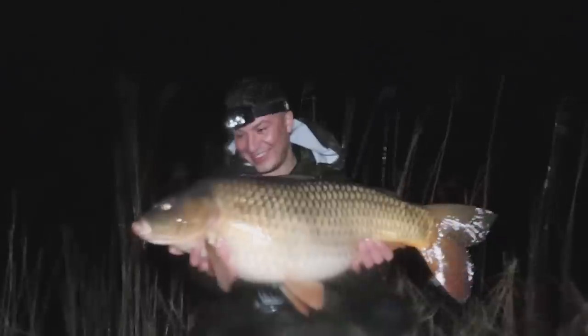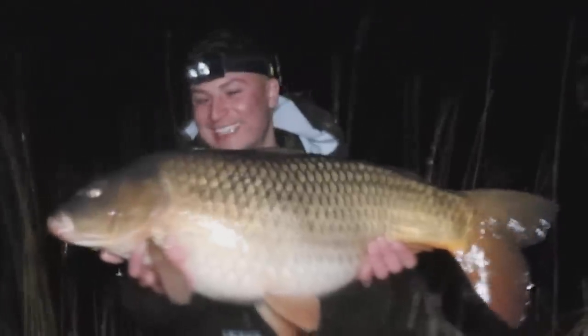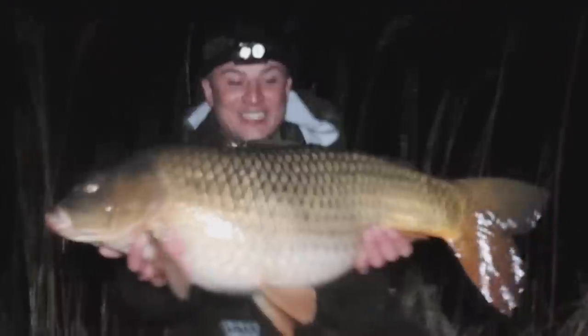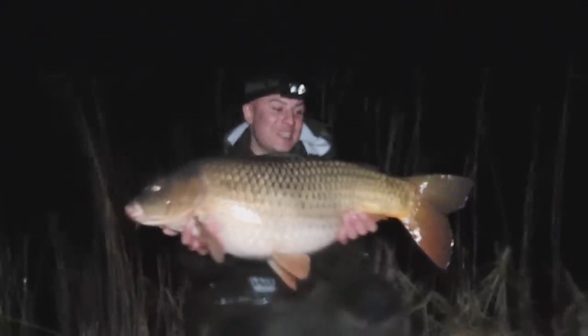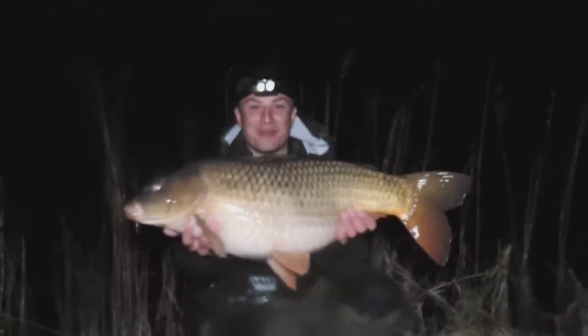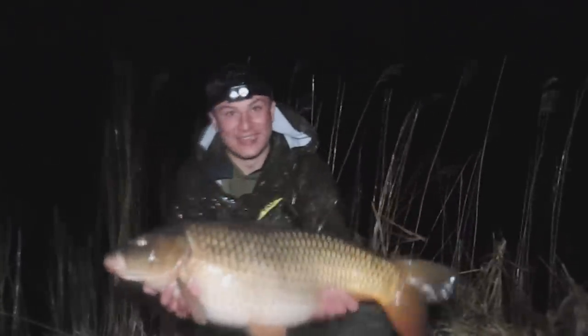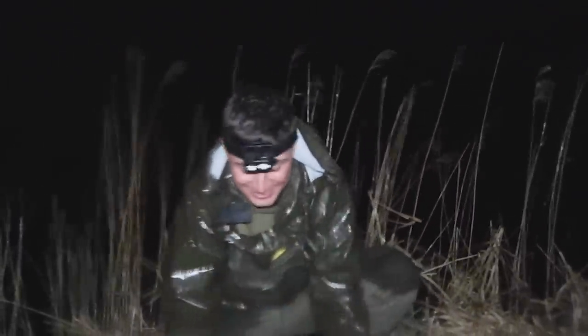Look at that. What a beautiful fish. Weighed in at 21 pounds on the nose. And yeah, I'm a happy boy. Let's get her back and hopefully we can make another one before we finish up the session.